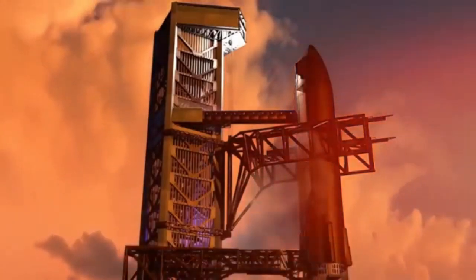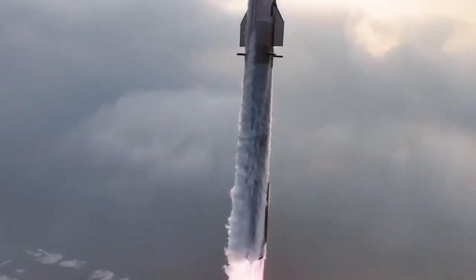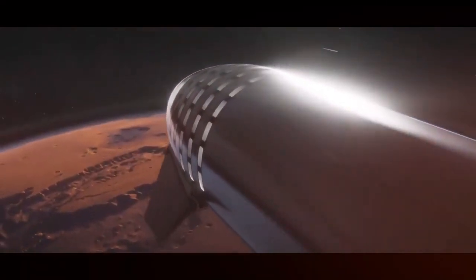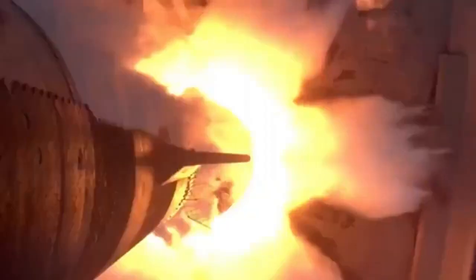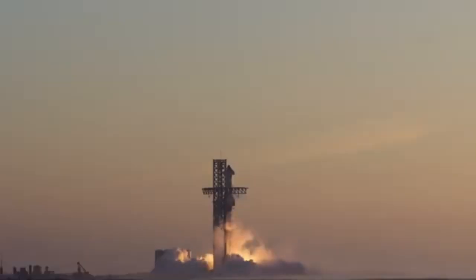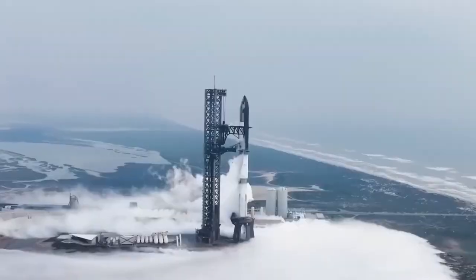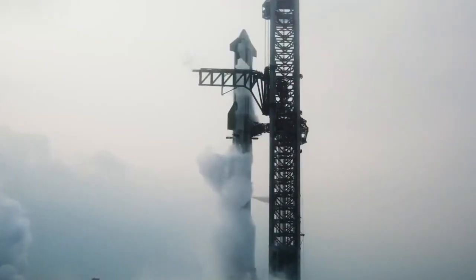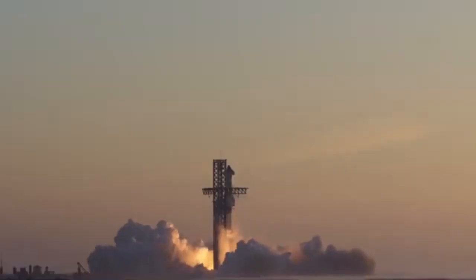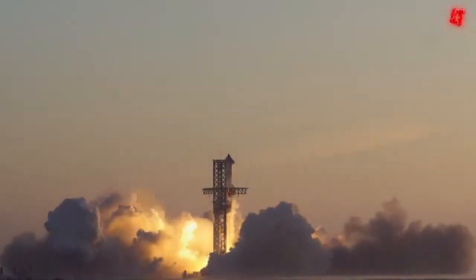Ceramic tiles, though effective, are notoriously delicate and labor-intensive to maintain. A single mission can result in hundreds of damaged or dislodged tiles, requiring painstaking inspections and replacements. This has traditionally led to extended turnaround times between flights, slowing down progress in reusable spacecraft technology. By abandoning ceramics in favor of stainless steel, SpaceX aims to overcome these limitations. Their new system promises spacecraft capable of enduring multiple reentry cycles with minimal refurbishment, dramatically increasing efficiency and reducing costs.